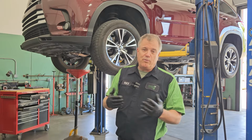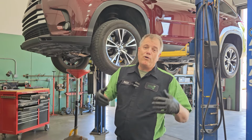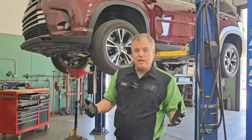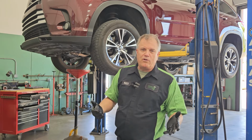Now, if that's working, so you can control hot and cold, but you're not getting cold air, then you probably have a problem with the refrigeration system. So either your compressor's not coming on, or you're low on Freon, or something like that. So there's a number of different directions we have to go depending on what's going on there.